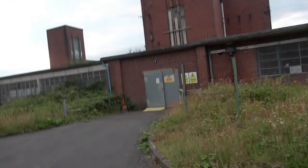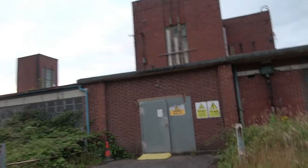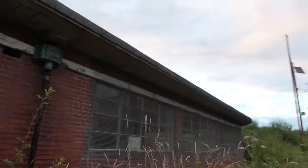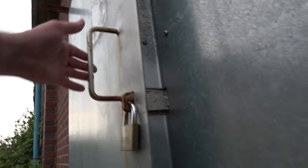We can always try, will we be lucky and the door's open? I doubt it. It's got a padlock on it. I don't know, it's empty in there. But unfortunately, no, it is locked.